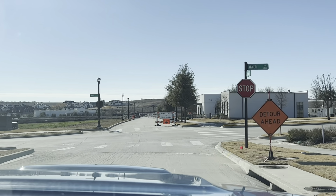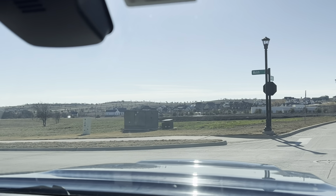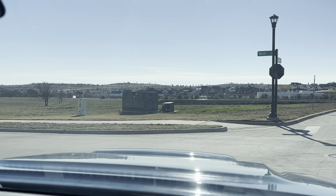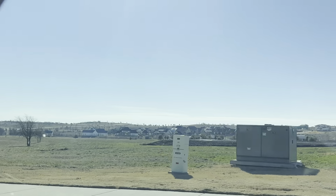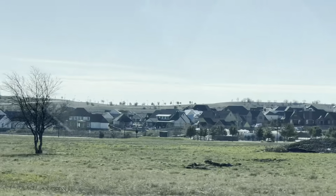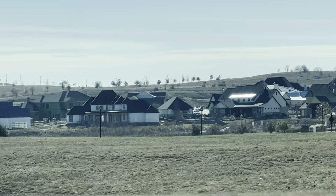And I know you won't be able to see it well in the video, but if you look at those homes all the way out there, you may be able to tell how big they look. And that's because they're big. So we're going to check these out on our way out of the neighborhood. I'll give you a few more.